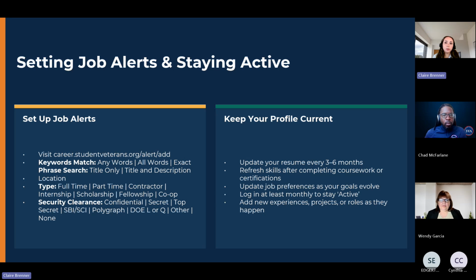So setting job alerts and staying active on the board really go hand in hand. As you can see on this slide, you can filter alerts by a number of criteria, and you'll be notified whenever a new opportunity that matches that comes up. And it's really equally as important to keep your profile current. So whenever you gain a new skill, or maybe you earn a certification or complete a degree, go ahead and update your profile so employers are always seeing the most accurate, updated picture of who you are as a candidate.